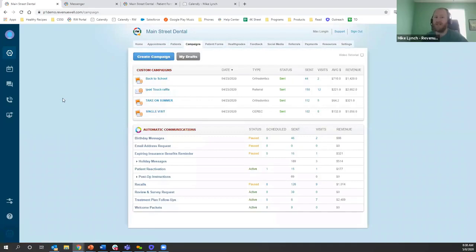So custom campaigns, kind of a manual process for sure. We have to come in and send this communication out. We'll always track effectiveness. So, you'll get a snapshot view of how much communication we sent, how many visits came in, from a dollar figure perspective. So going back to sending it out to patients that have elective services proposed, we certainly can track the revenue associated with that campaign and see how effective it is.